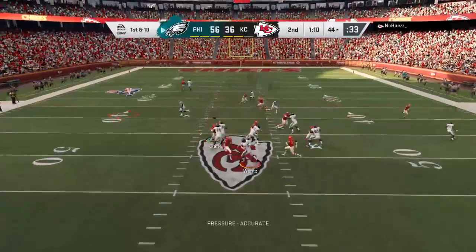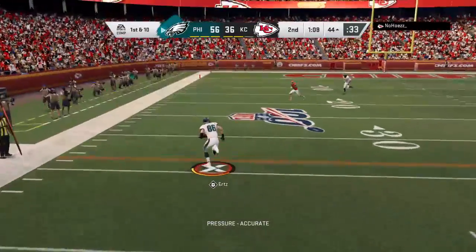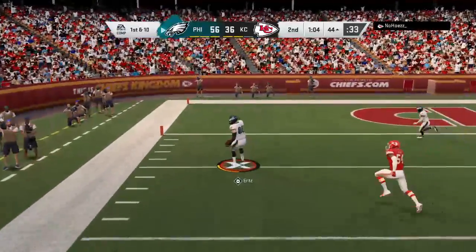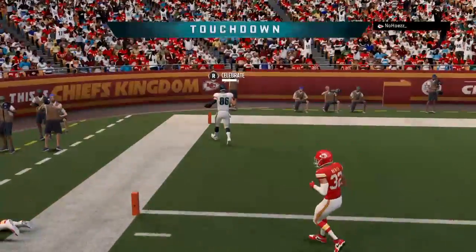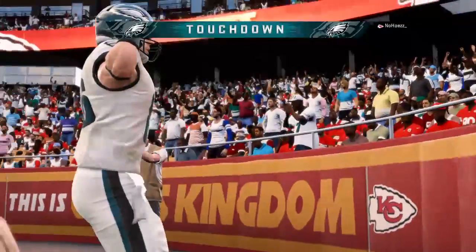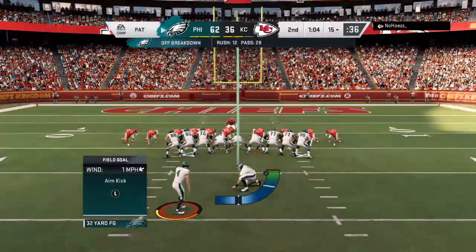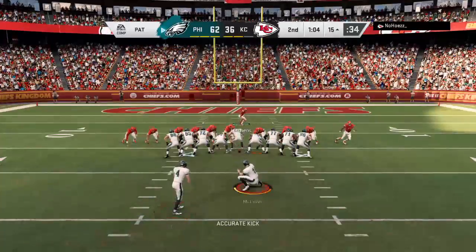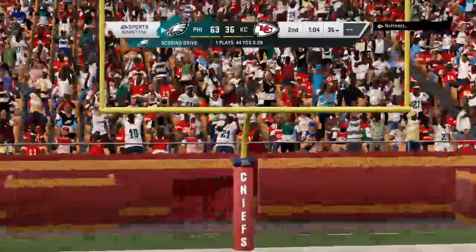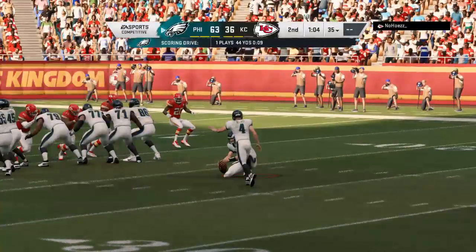Wentz now on first down. Caught by the tight end Ertz. Pass, and he's free going down the left side. It's a foot race. And he'll take it into the end zone for an Eagles touchdown. Zach Ertz on his way to a monster game. 3 first-half touchdowns. And the Eagles able to push further out in front.